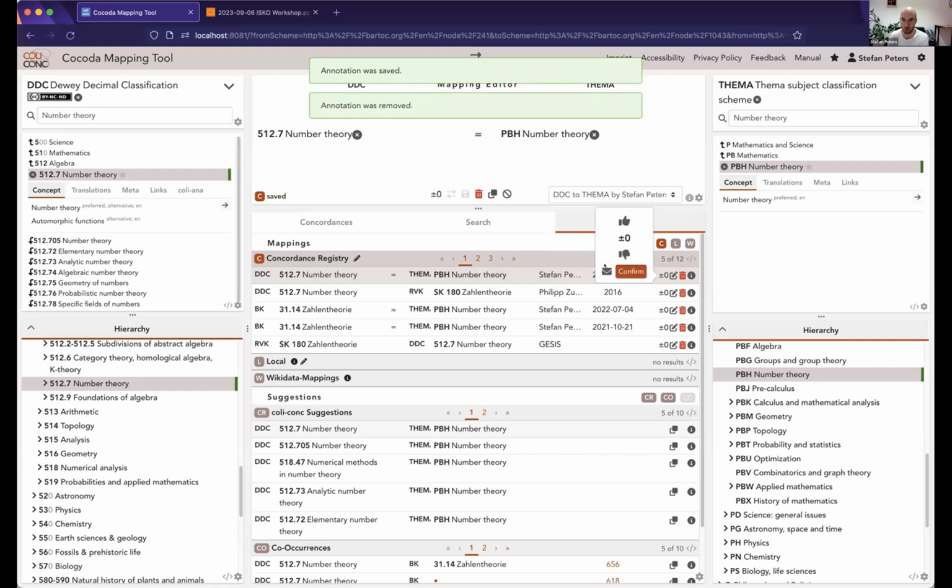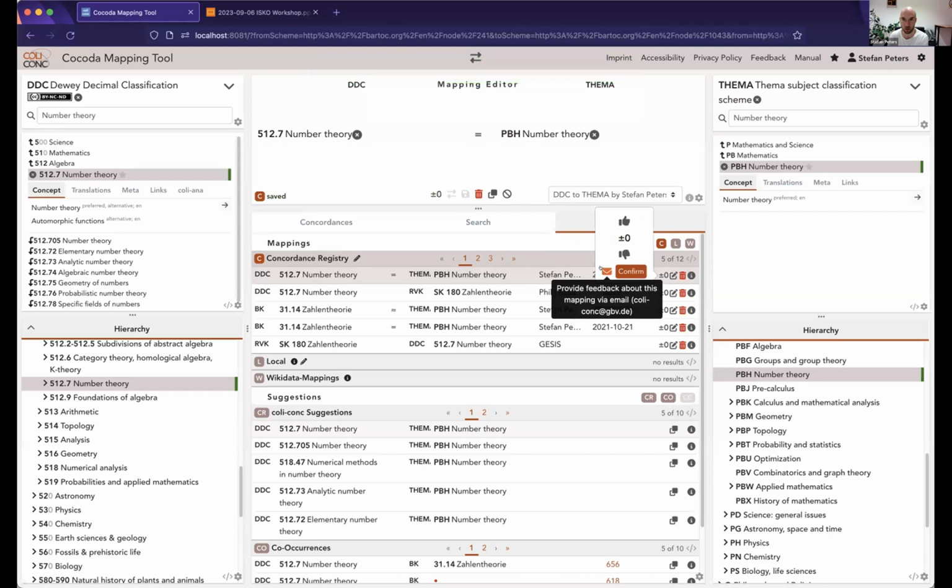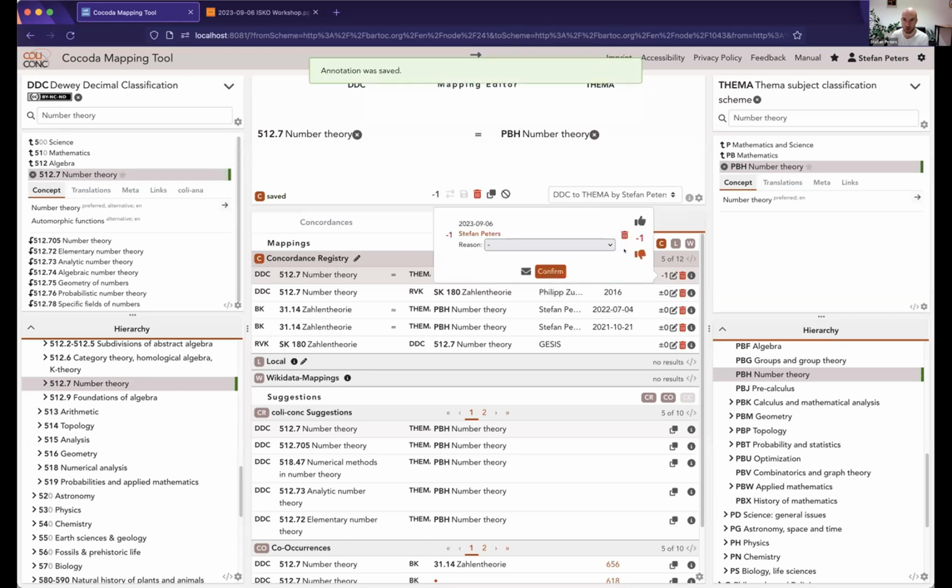And we recently also added a way to provide feedback without creating an account, if you have detailed feedback or you don't want to create an account. And if you say this is not correct, then you can also give a reason. We have 4 different reasons here that you can choose, to give an indication why this mapping is not correct, so that the person who created it can correct it.